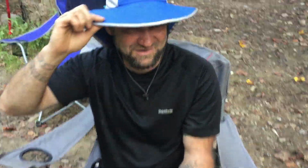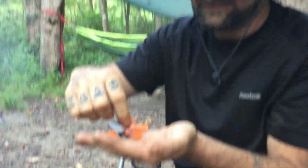I found this hat hanging on a bush, by the way, so I'm giving it a try. Isn't it a kid's hat? Because I care how I look.